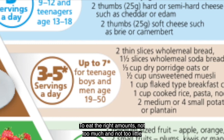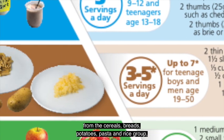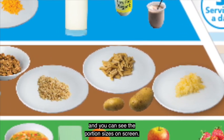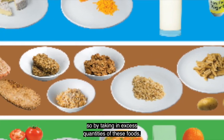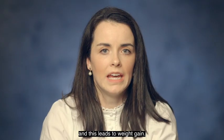To eat the right amounts, not too much and not too little, from the cereals, breads, potatoes, pasta and rice group, you need to take a look at portion sizes, and you can see the portion sizes on screen. These foods are energy rich, so by taking in excess quantities of these foods, you will eat more fuel than you need, and this leads to weight gain.